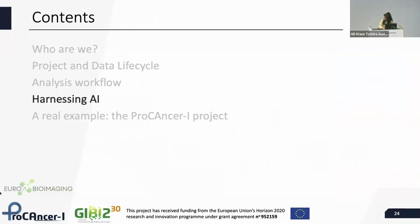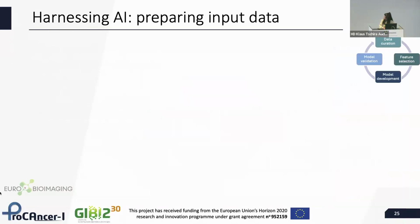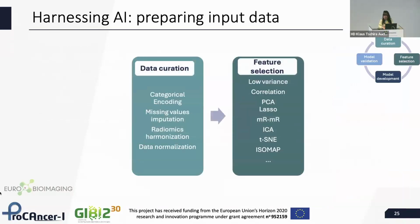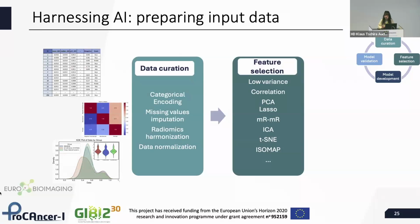So this is where the AI steps in this presentation. The preparation of those models actually has its own workflow, but it's really small and quick. The first part would be the curation of the tabular data. This includes tasks such as the imputation of any missing values or any encoding, standardization, and of course the harmonization of the radiomics, which is actually one of the most important steps when we're working with radiomics, especially with data coming from different centers or different scanners, different software versions.